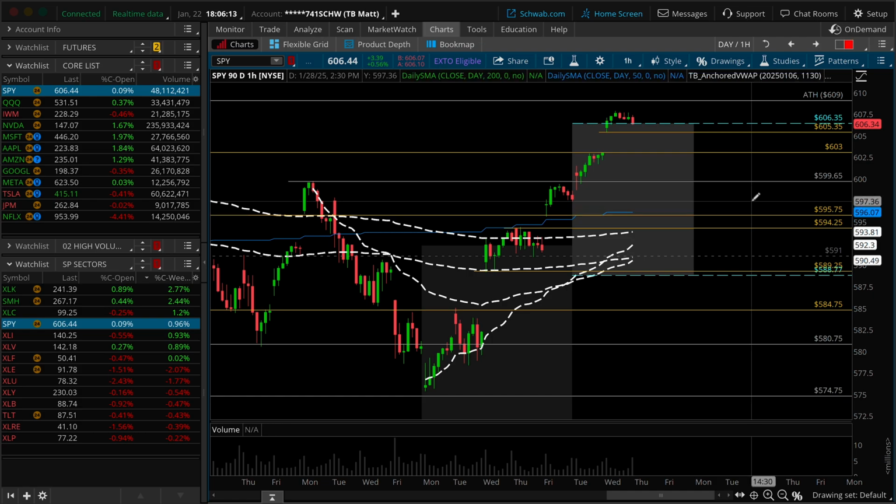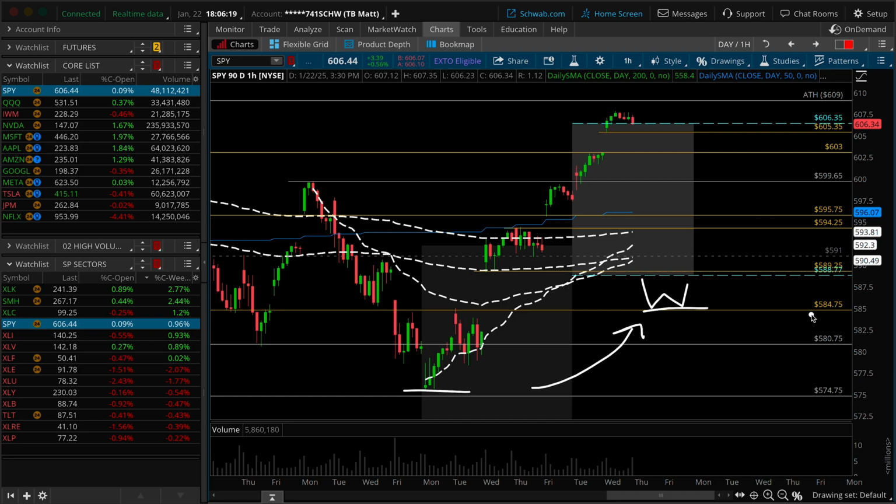We know the daily is fine, and again, I hate to be that guy, but it's technically true. You could form a daily higher low here off of that 584.75, but hourly might have to have some breathing room down into this cluster, as we've just seen here with our anchored VWAP. So it's always a good thing that we check in on these things in real time.